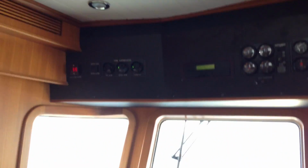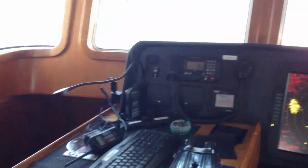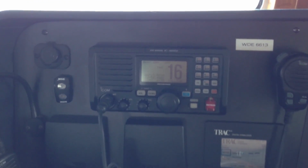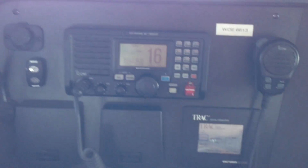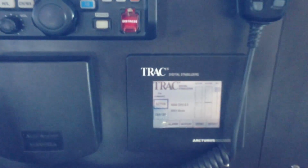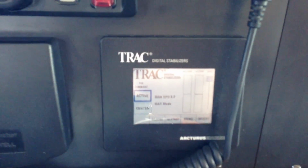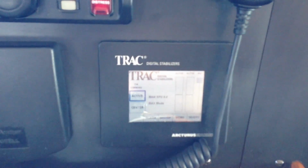And might as well start at the logbook since we're going. I wrote down where we are, and then we'll go in and show some of the equipment. Here we have a VHF radio monitoring channel 16. You can hear some of the chatter. Below that is our stabilizers, and right now they're not doing much of anything. If they were moving, you'd see a pattern on the screen, but we've got nice flat waters, so that's about it.